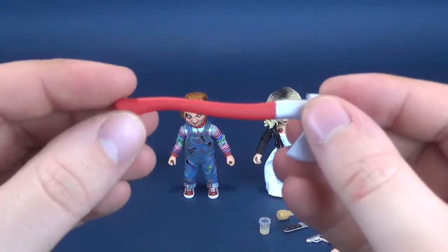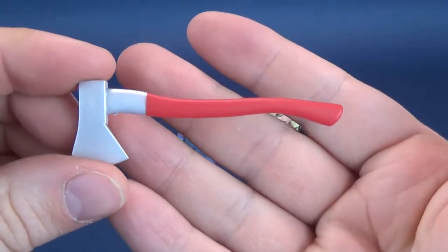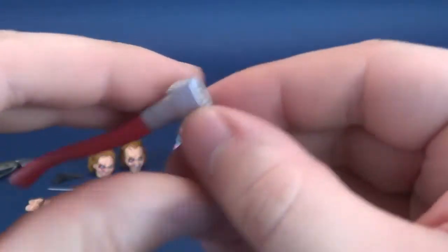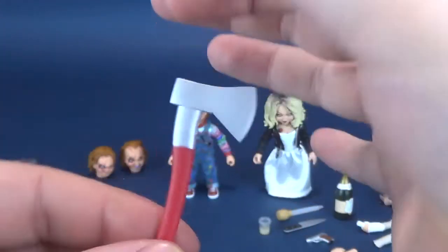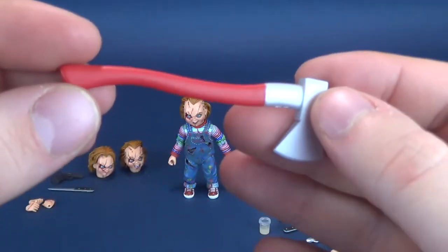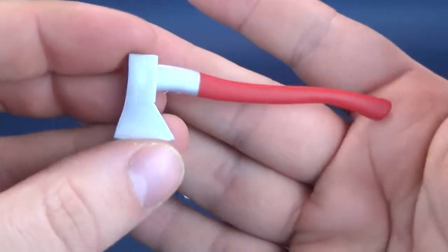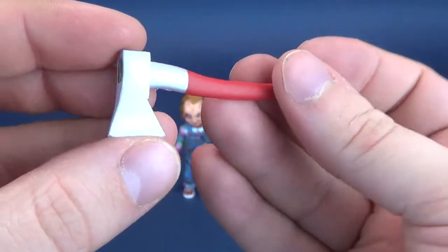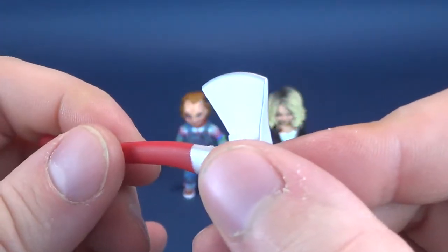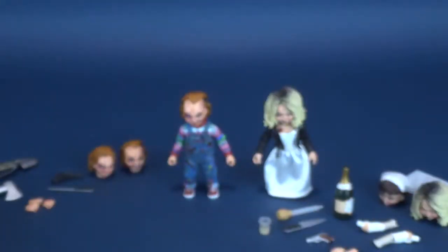Speaking of axe, why not segue ourselves then into the red-handled axe that comes also included? You can see that they've even added the end in which the head of the axe would have been attached to the wooden handle here. The wooden handle here is done in red, I should say. Other than that, you've got some nice silver that's been added to the blade portion of it. It's not sharp, but it's got a nice little beveled edge to it. And again, a nice little accompanying piece.